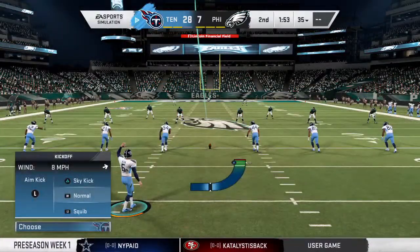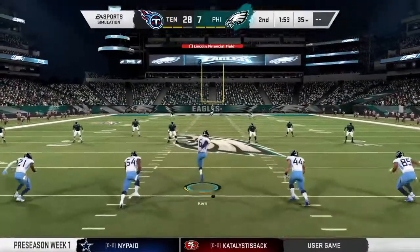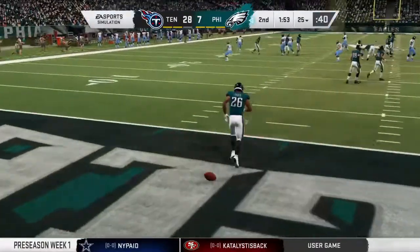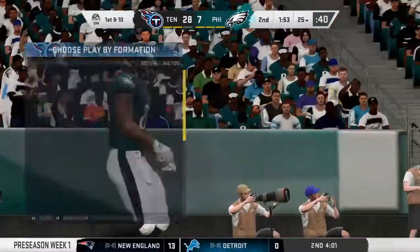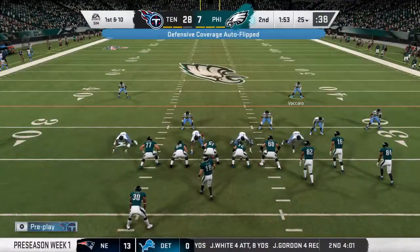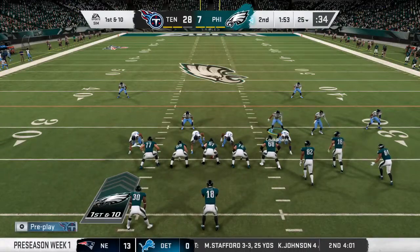Well, that drive started with not a whole lot of real estate in front of them. In plus territory, excellent field position. 2 plays later, pay dirt. That'll be taken in the end zone. And no run back here. This will be a touchback, and it comes out to the 25-yard line. Here's the Philadelphia offensive unit now as they head out to take over possession. They're down 3 touchdowns to this point, needing to put something together as they have it 1st and 10.